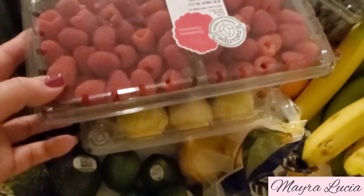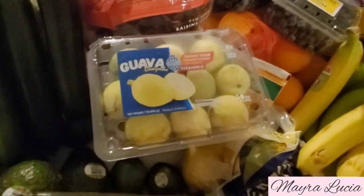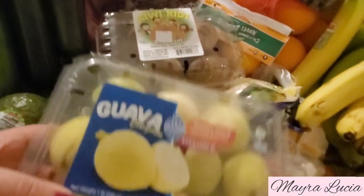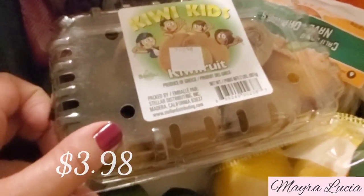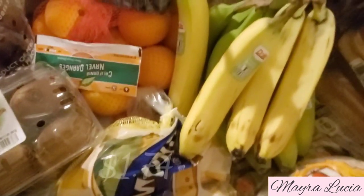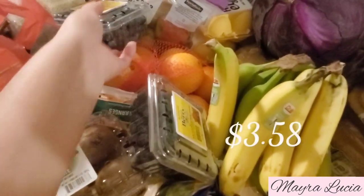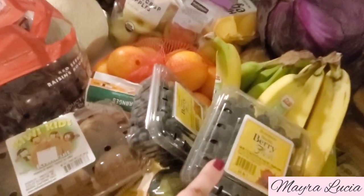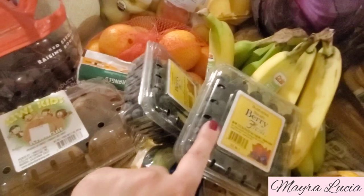And then here we have some fruits, some red raspberries. Below it I have some guavas, which are high in vitamin C. And then we have more vitamin C here with kiwis. I have some bananas, some oranges. I got 2 pints of blueberries. We like these in smoothies or just by themselves, with oatmeal.